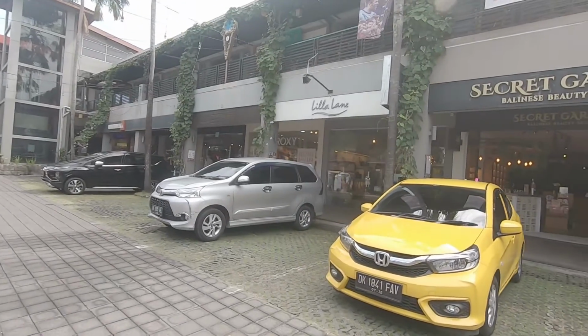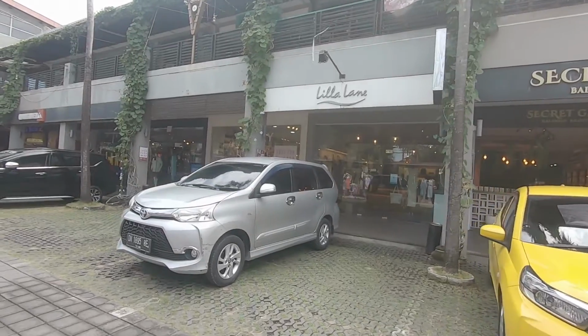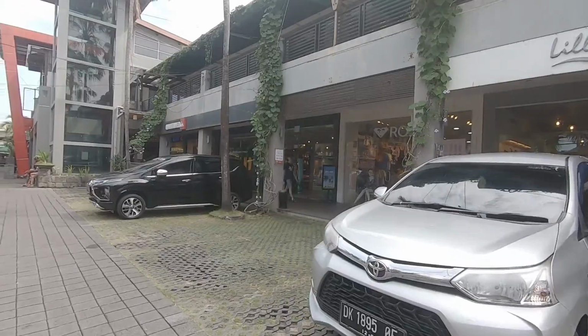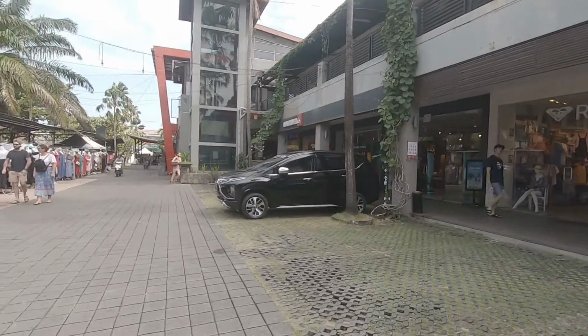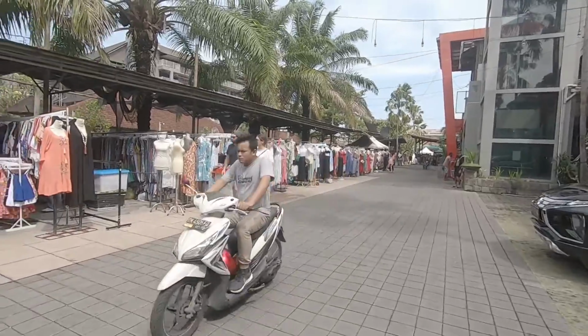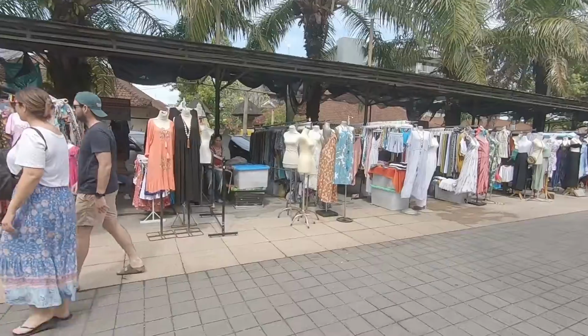To my right over there, there's so many stores selling many different kinds of things, and to my left there's something like a market where they sell a lot of clothes.